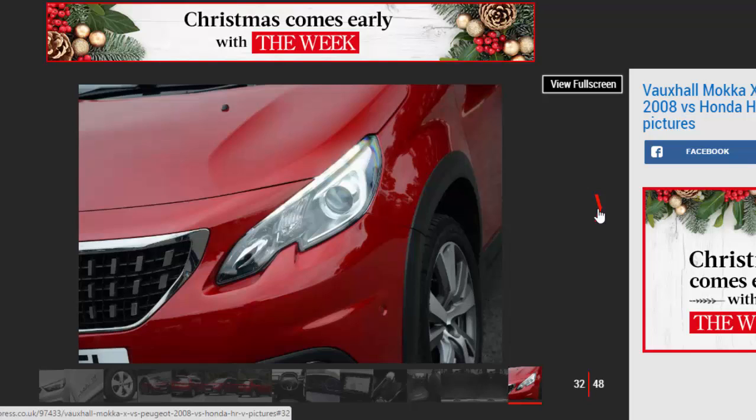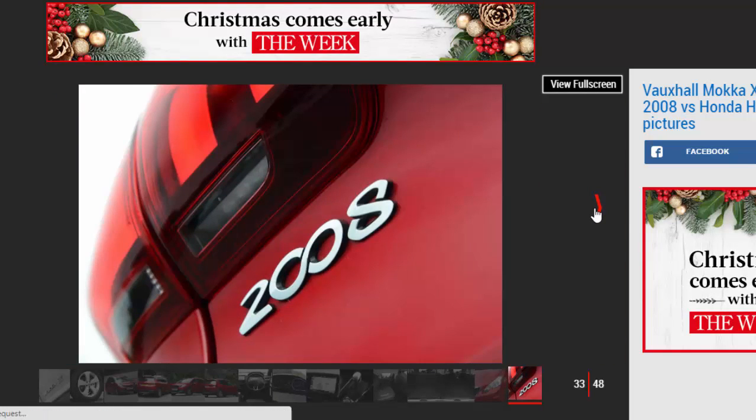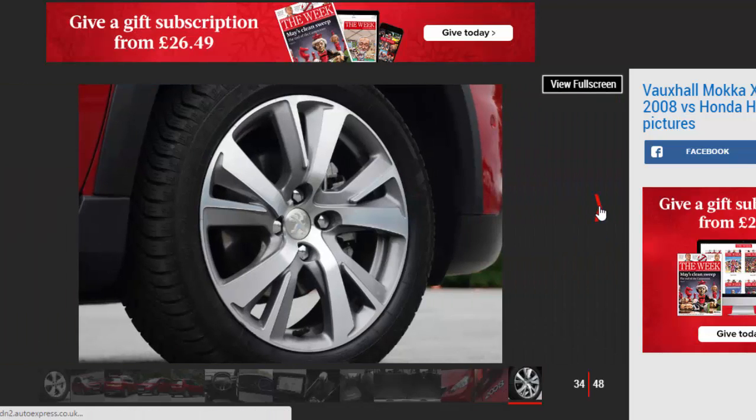Third place, Honda HR-V. If this contest were judged purely on practicality, then the Honda would be a contender for victory. Not only is it ahead on space, it's packed with thoughtful touches designed to make family life a little easier. However, in this guise, it misses out on some desirable kit, and while the 1.6-liter diesel is a strong performer, it's also a noisy one.